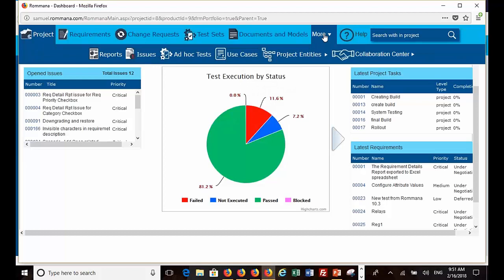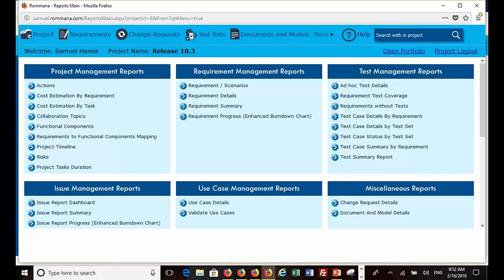I'm going to take you directly to the reports. The reports are simply based on what data we entered. Since this presentation is about project management, I'm going to focus on some of the reports here. But there are reports that have to do with test management, and some reports for requirement management, user stories, and so on. So here are some of the interesting things. I will start with cost estimation by requirement.